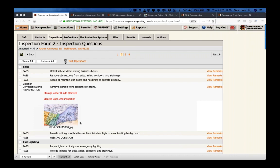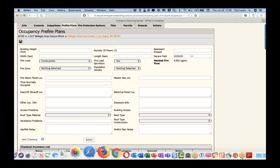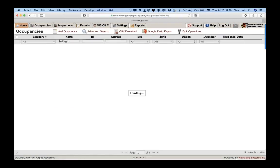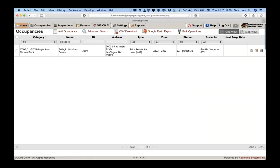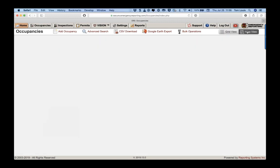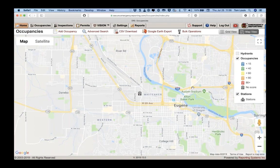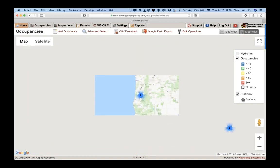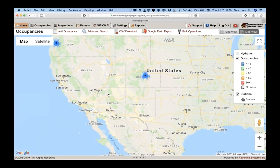Okay, I'm going to go do our better map here in Vegas. Thank you, Roger. And I'm going to go here. I'm going to clear my filters. And I want to show you, this is going to show you the color coding of the occupancies based on their risk assessment score. Remember I had mentioned that earlier? And so what I need to do is zoom out. We were in Oregon for a little bit, and so I need to go take a little trip down to Vegas.